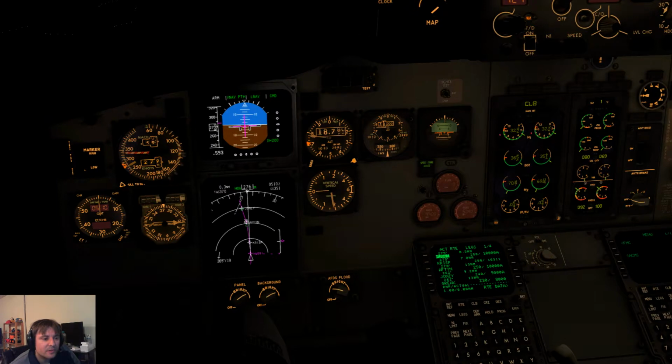Find out the barometer here. Theirs is ATIS. Tower, clearance, ground. ATIS 120.8.